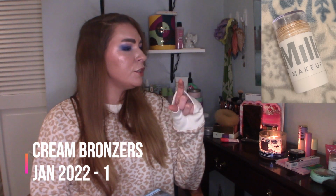All right, cream bronzers. I only have one cream bronzer, and it is the Milk Makeup Cream Bronzing Stick. I have mine in the shade Bronzed. I believe this only comes in two shades, which is unfortunate. That's a little horrendous, let's be honest. But I absolutely love this as a cream bronzer. I think it is beautiful. It blends out beautifully. And for the price tag, you get so much product. It is a huge stick.